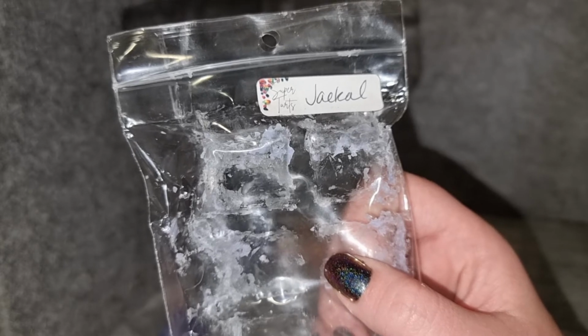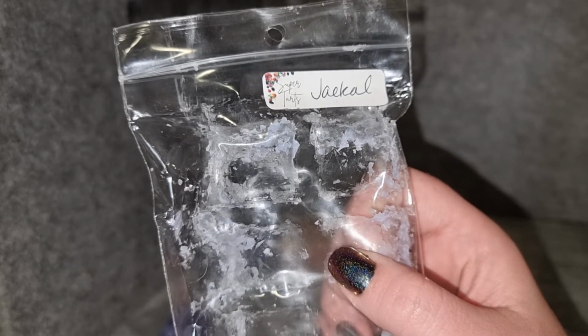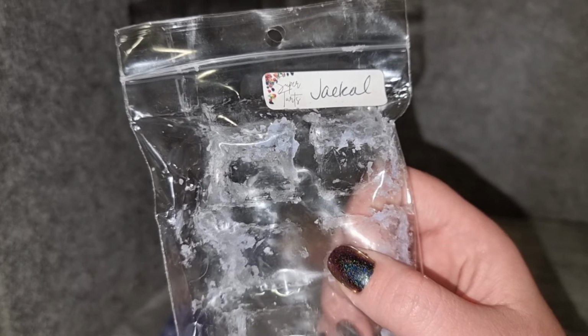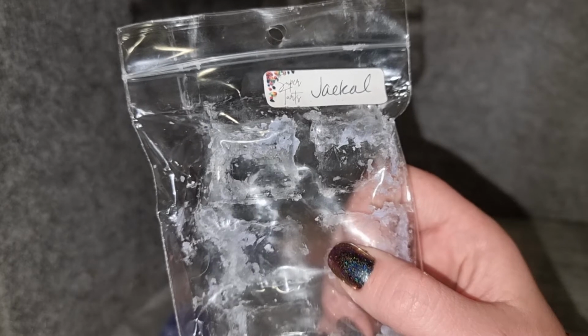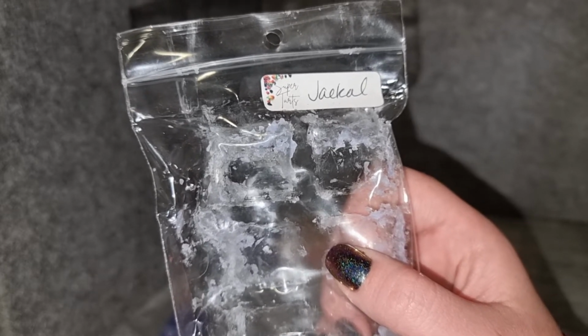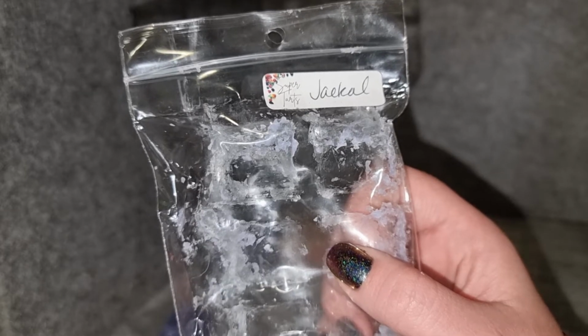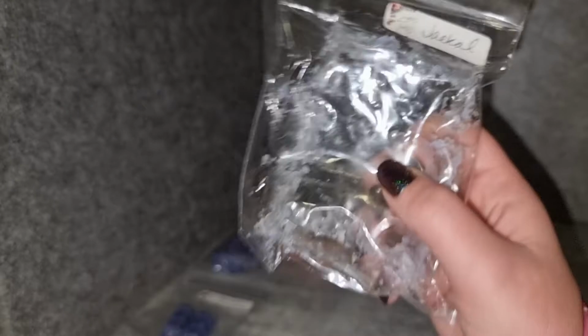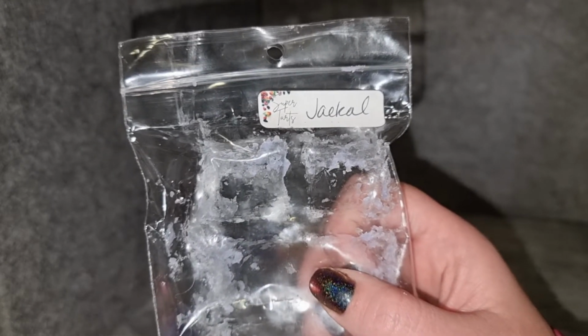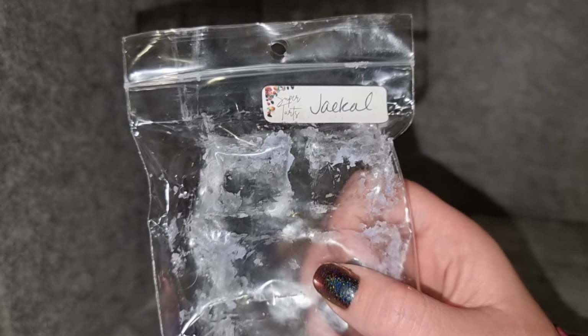Interestingly, and I have noticed this with a few things, I think it'll wear off, but I feel like this has picked up some apple from something else. I noticed this with one of the other vendor box orders I was smelling before. Some of the things got a little bit melty, not like it leaked in the bags or anything, but I just feel like the scent has transferred a little more than it normally would. Because I'm smelling this and I'm getting that delicious Jackal, but I'm also getting a very slight apple note.